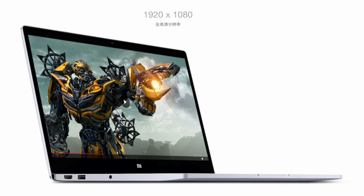Both sizes of the Mi Notebook Air feature full HD displays, that's 1920 by 1080. That equates to a pixel density of 176 pixels per inch on the 12.5-inch model and 165 ppi on the 13.3-inch model. Compare this to 130 ppi on the 13-inch MacBook Air and 142 ppi on the 11-inch model, and you're getting more pixel density. We can't comment on the quality of Xiaomi's panel just yet though.